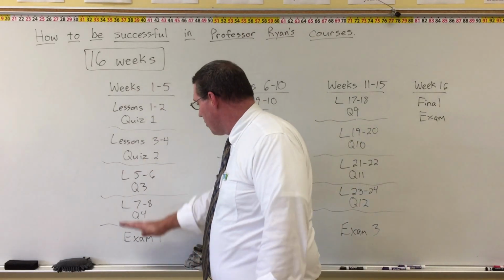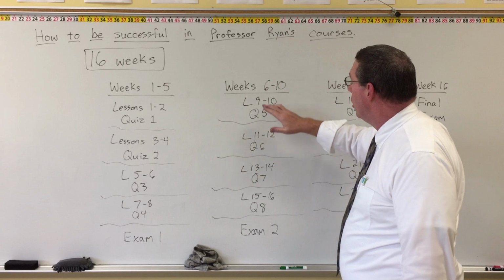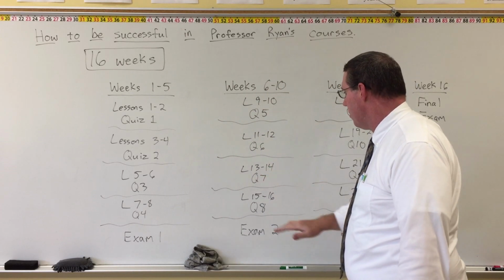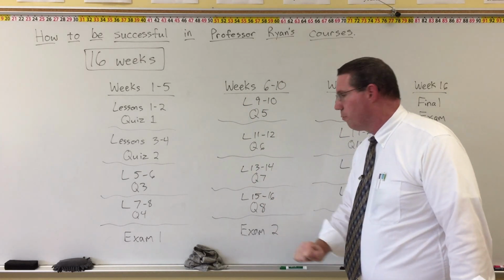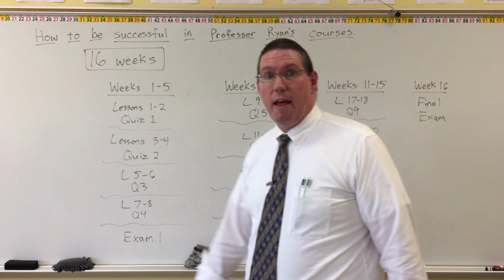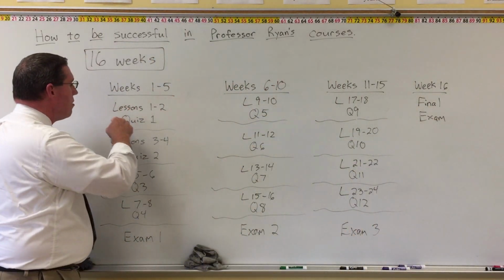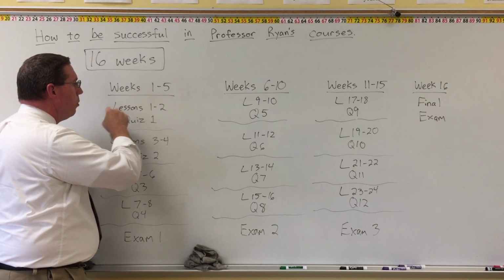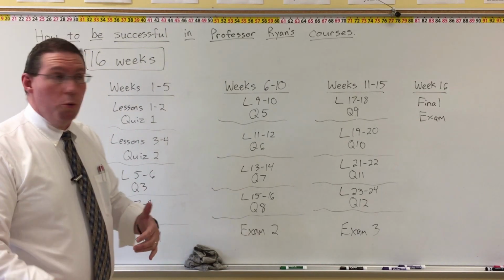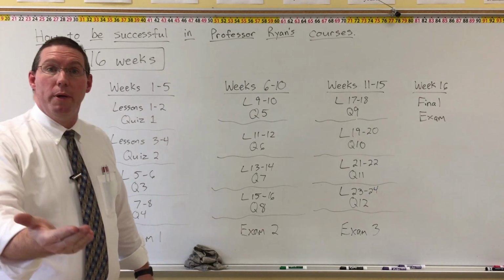Then, once that first unit is over, we'll go into Unit 2, weeks 6 through 10. Again, 2 lessons, then a quiz, repeated for four weeks. And then you'll review for and take exam 2. Same exact thing for weeks 11 through 15. Now, a part of each one of these weeks is going to include practice and review of the lessons for the quiz. So now we're going to go into what you're going to do each week.